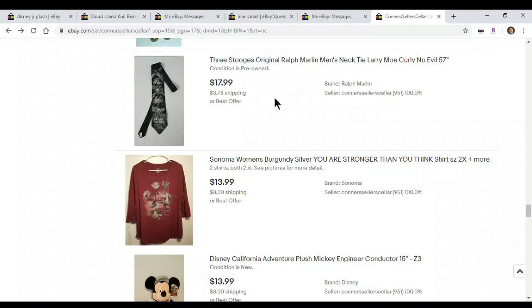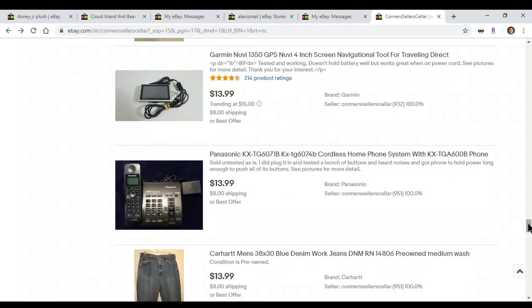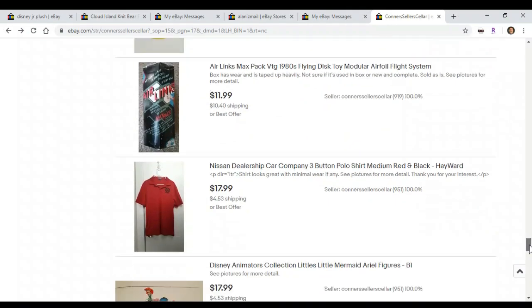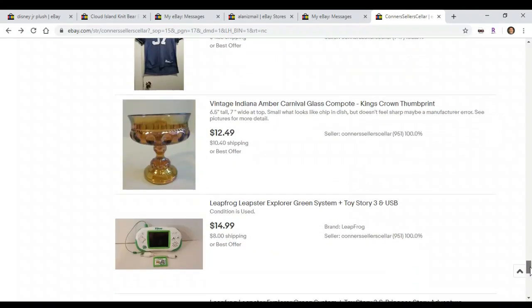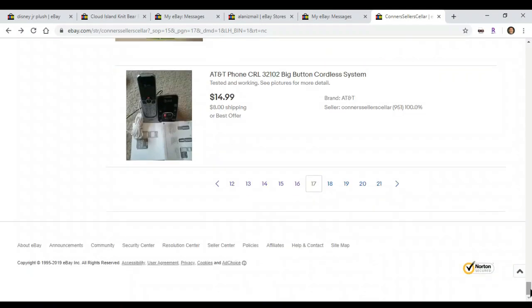Oh, look at the Three Stooges original tie. Yeah, I can do it on ties. I can do anything you want. Let me know in the comments what you would like me to do it on. And if you want me to go in more detail on the process, just let me know.